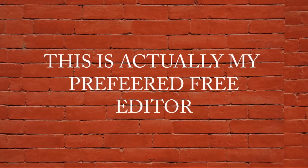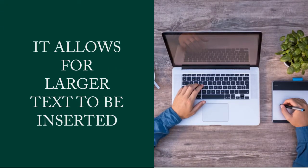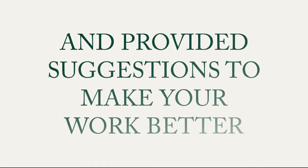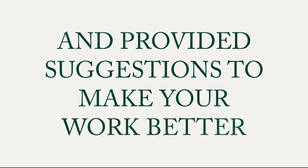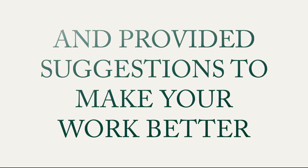Writer.com is actually my preferred free editor for several reasons. Firstly, it allows for larger text to be inserted and to be edited, therefore saving you a lot of time. In addition to this, it provides suggestions to help make your work better, something that the other online editors does not provide for free.